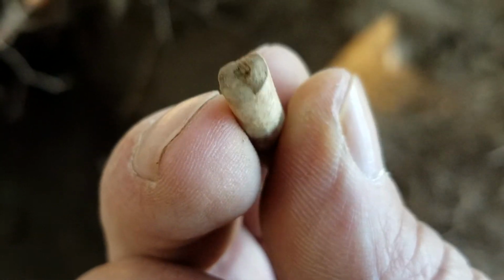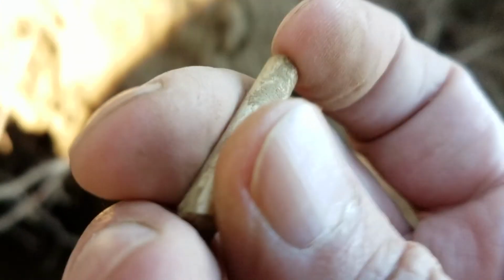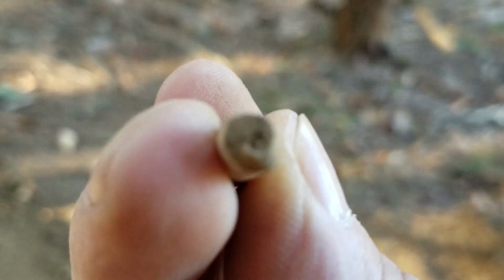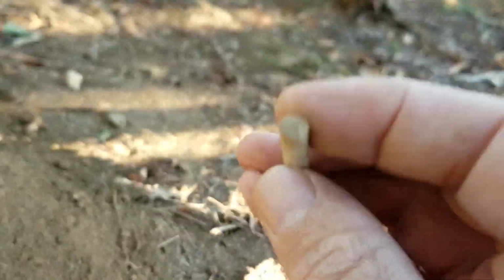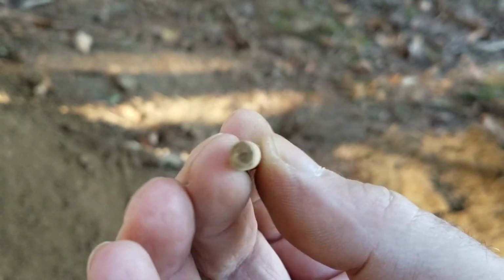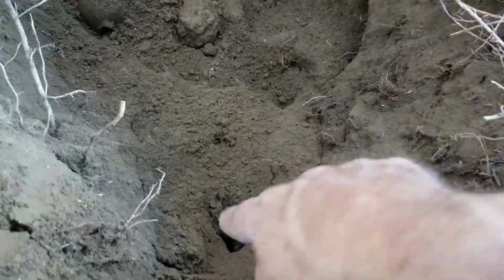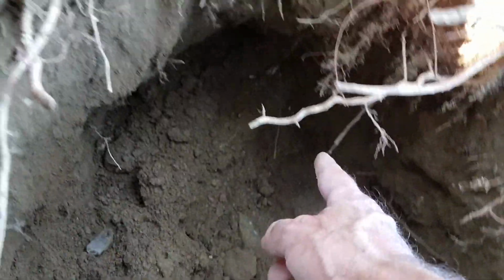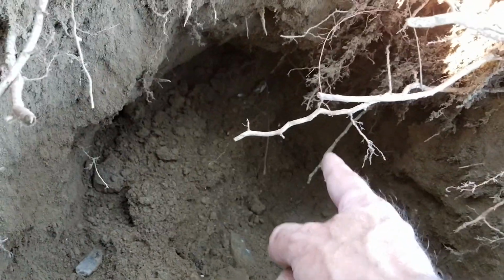I heard, well, I think I heard it, but I can't find any. No, there's no clean breaks on it. I thought I broke it. Found another clay pipe. This is part of one, sitting right here, right where I'm standing. There's signals going this way towards this tree. And there it was. So, anyways, I took a shovelful out of here.